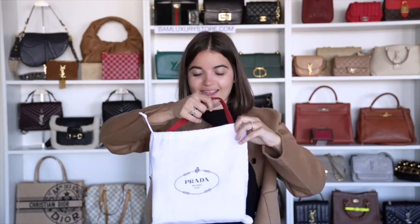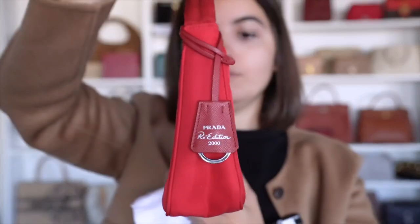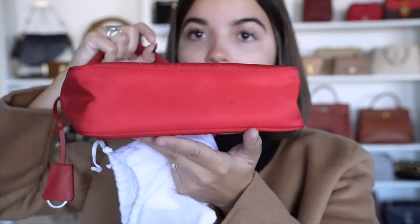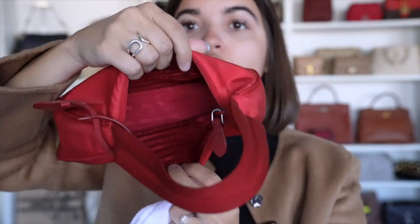Next, Prada. And this is a re-edition in nylon. I have an invoice from Montaigne in Paris. It was bought there. Beautiful item, beautiful little bag in red. Little stain on the bottom, but otherwise great condition. And the price is so interesting. Price is 420 euro. This is a classic one.